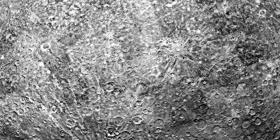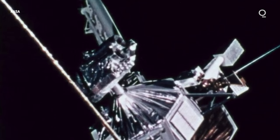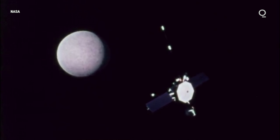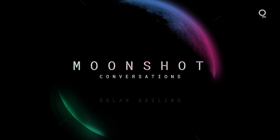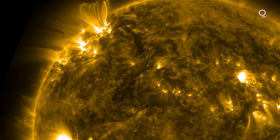This close call showed that solar pressure could be used to keep a probe on course, just like a sailboat uses the wind. So NASA was able to successfully sail with Mariner 10, even though that was not part of the original mission design. Solar sailing uses an existing, almost limitless energy supply from the sun.